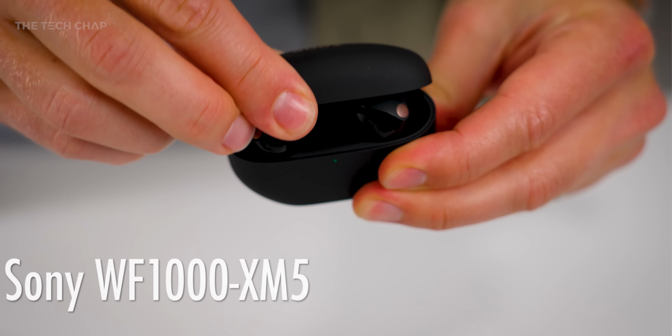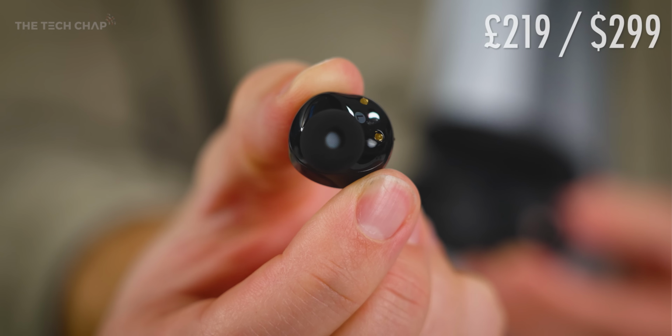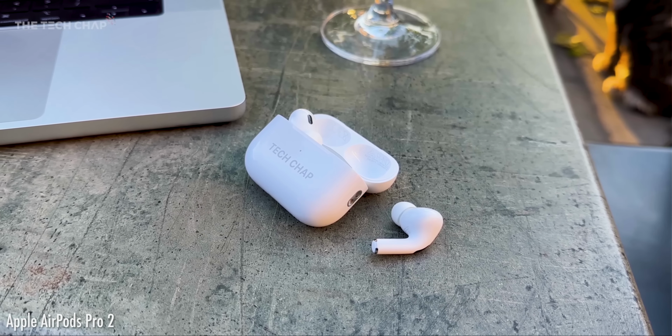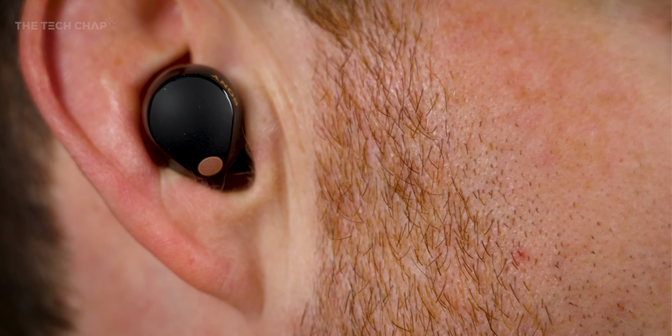Next up, we have these, the Sony WF-1000XM5s, and to my ears at least, these are the best wireless noise-cancelling earbuds you can buy. Now, to be fair, there are lots of other options out there. I love my Apple AirPod Pro 2s, and also I think the Nothing Earbuds 2s are worth mentioning, but as a package, particularly with noise cancelling in mind, the XM5s are a step up.